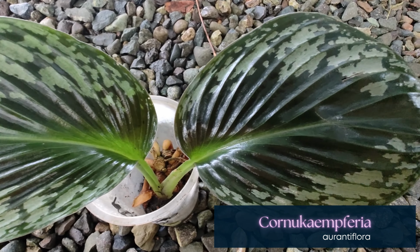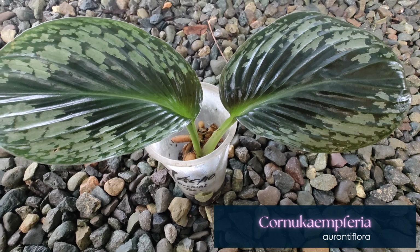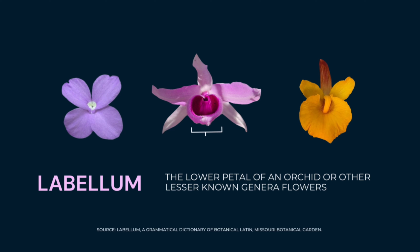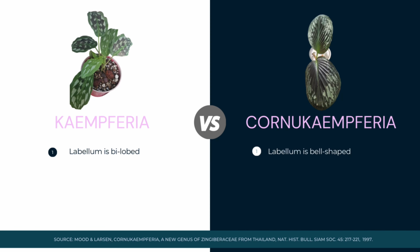This looks like a peacock ginger, but it's not exactly a Kaempferia. The 7 species of Cornucaempferia are related to Kaempferia, but here are their key differences: labellum, flower color, and bracteoles. The labellum, meaning little lip, is usually the lower petal of an orchid or other lesser-known genera flower, whereas the labellum of the Kaempferia is usually deeply lobed, making the flower appear kind of like a 4-leaf clover.